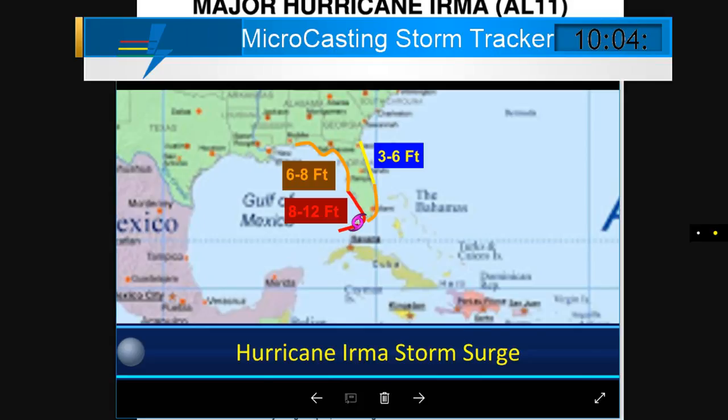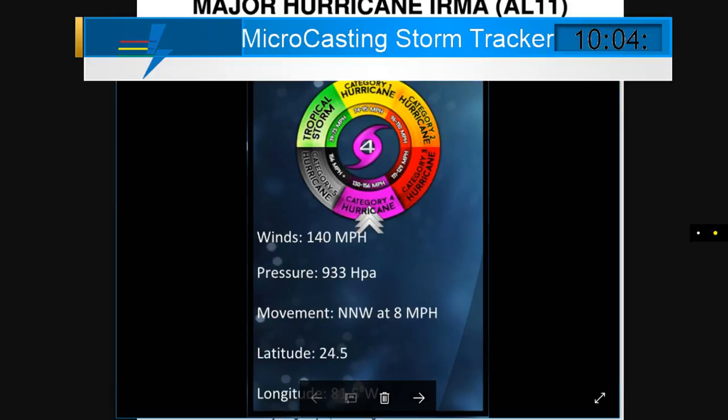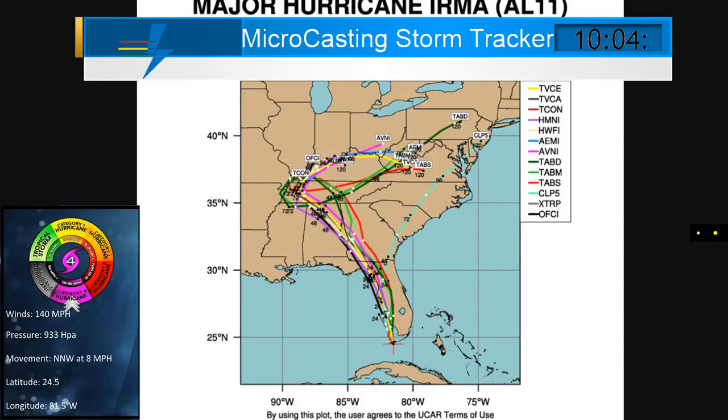Here's Irma's storm surge, and here are the watches and warnings. And here's the forecast track, and here are also the current stats. Yeah, the current stats there are very, very interesting. So if I actually get those current stats, there you go. You can now see the current storm status on the lower right side of your screen. I'll be updating all of these graphics at the top of the hour each hour until around noon or so. That'll probably be when I stop streaming.